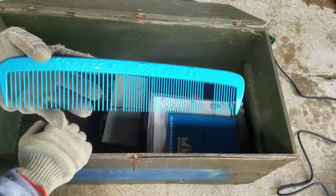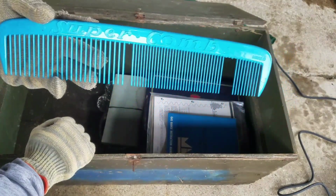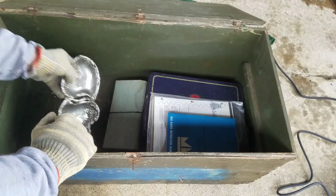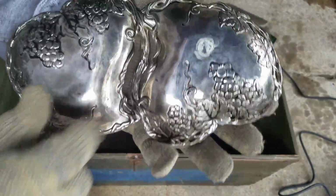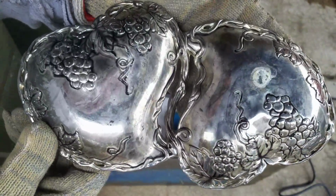We've got a super comb. Maybe that was for the opposition's mustache. You know, comb that mustache. I don't know. Huh. This might be sterling silver. Look at that. Look how beautiful that is. Let's see if there's any markings. No, but it looks like there was some kind of marking there. I wonder if that's sterling silver or not.